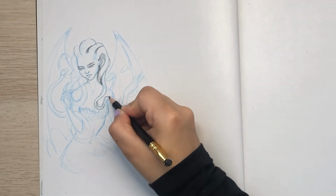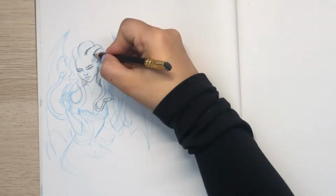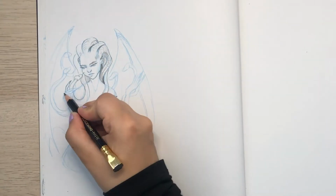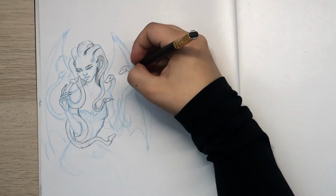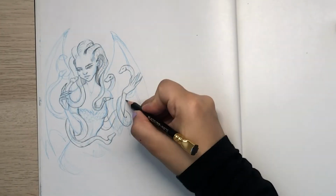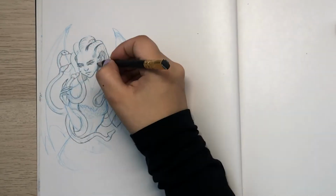I add graphite to give more contrast to the lines. I continue adding details, adding shadows, do the outlining with graphite, and just polishing the form of the sketch.